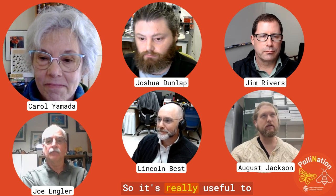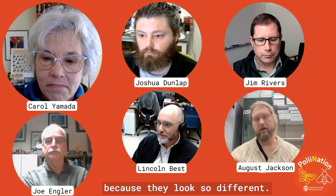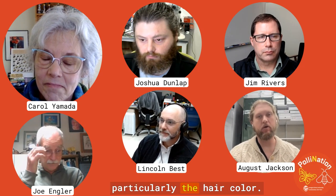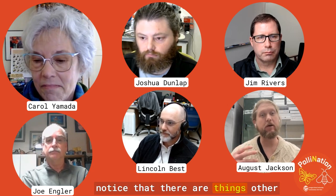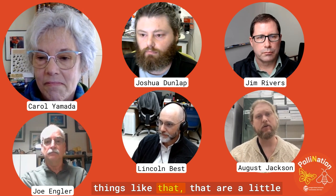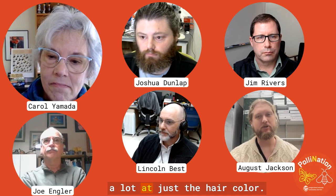So it's really useful to separate the males and females in our bumblebee keys because they look so different. Our females are largely identifiable based on external morphology and particularly the hair color, right? If you look through our keys, you'll notice that there are things other than hair color, such as cheek length, where the ocelli are located, things like that are a little more technical. But once you get through that, you're really looking a lot at just the hair color.